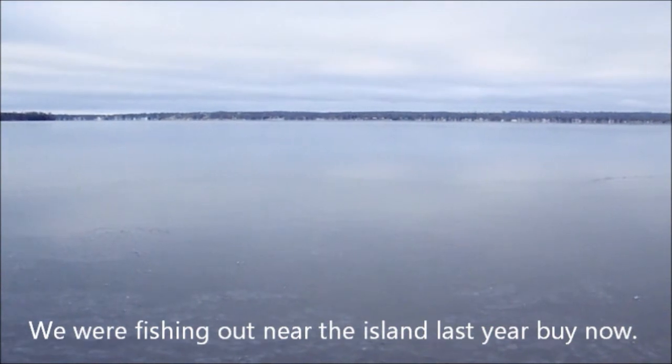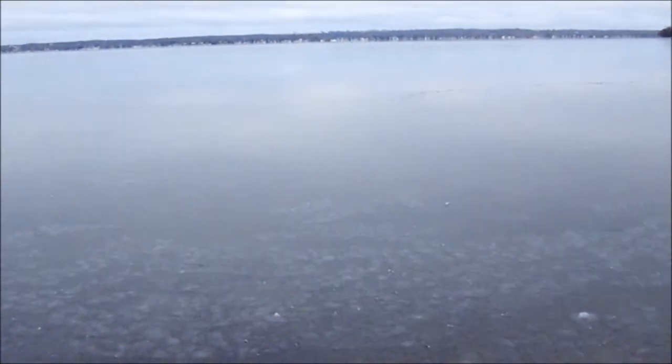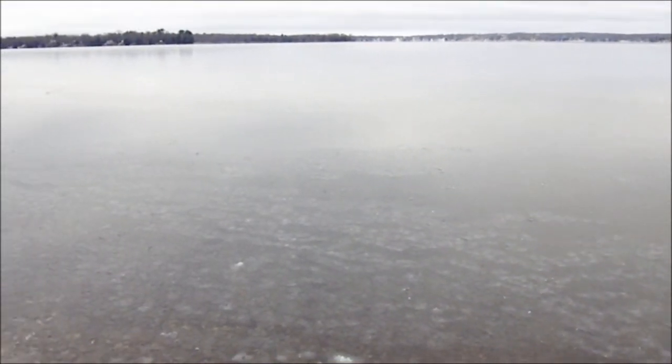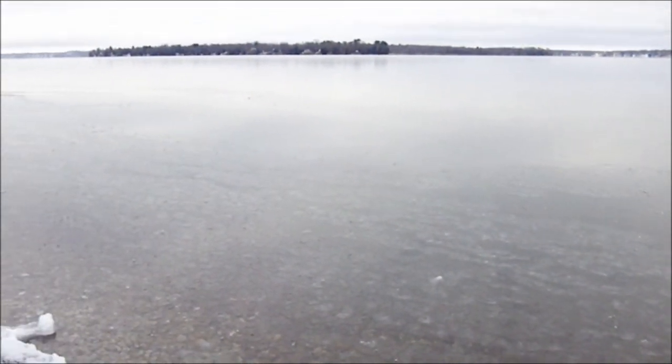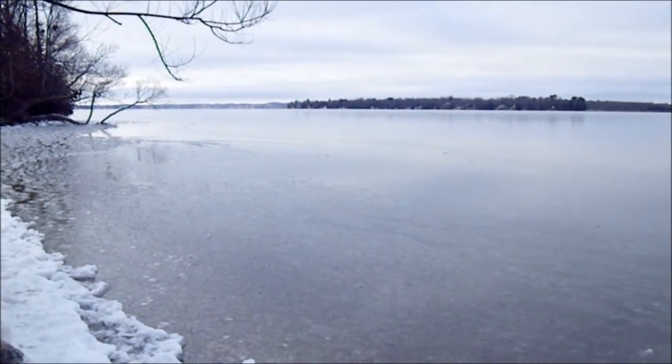And there is open water out past the island. I don't know if you can see it there or not, but it's shaping up to be pretty good. Needs a few more cold nights, of course, but other than that, looking much better than it did a couple of days ago. I don't think I'd walk on it, but other than that, it's a pretty good start, and a few more cold nights, and we might even be doing some ice testing.